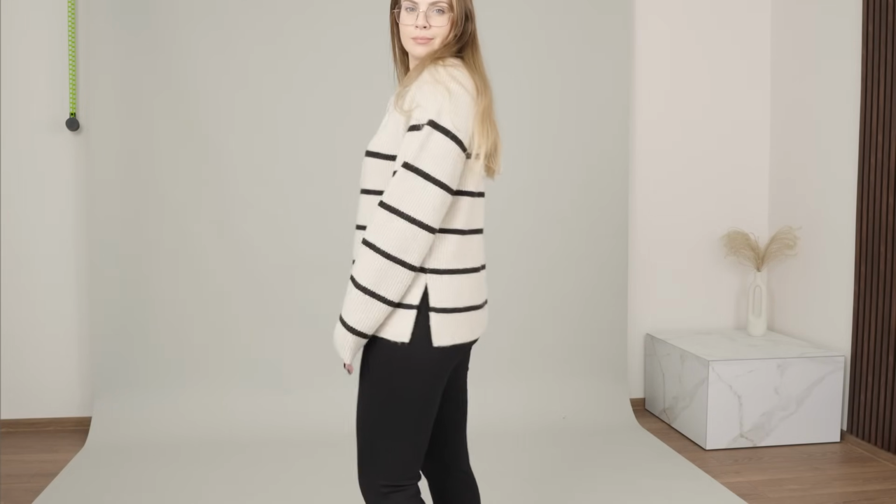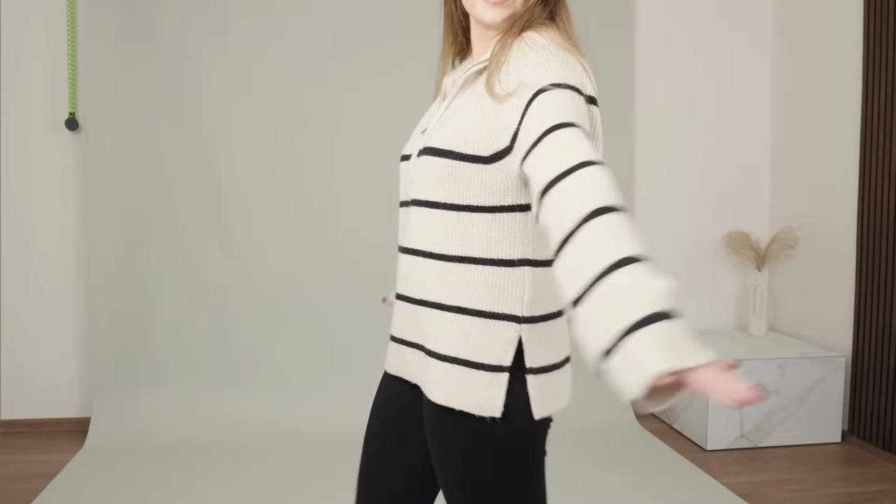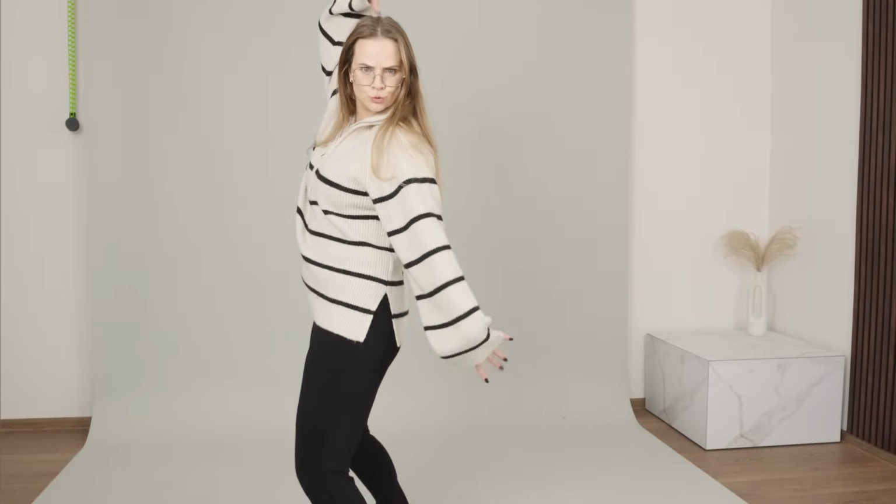This type of jumper with a zip is great if you are on a curvier side, as the deep V helps to balance off the curves. And ladies, this little side slit on the bottom makes things easier to style and to wear.